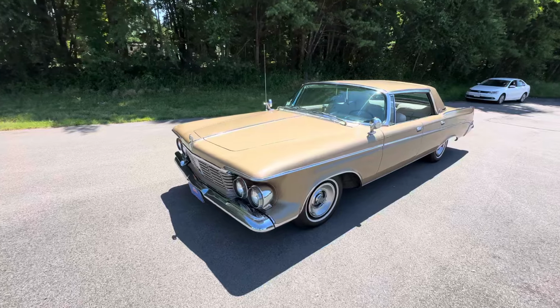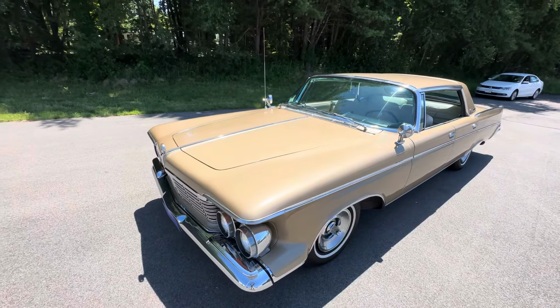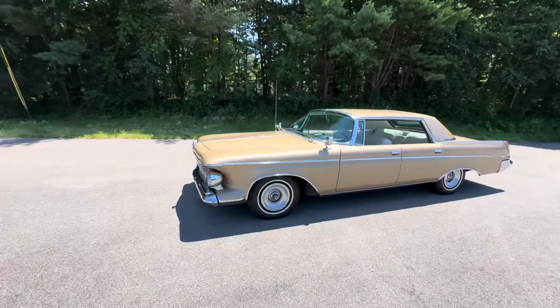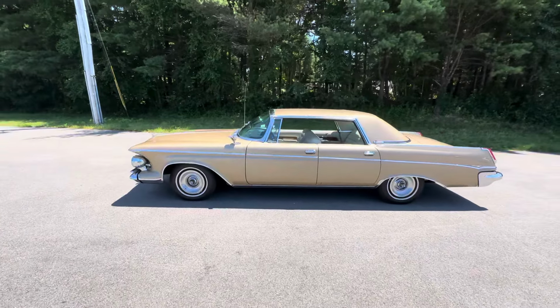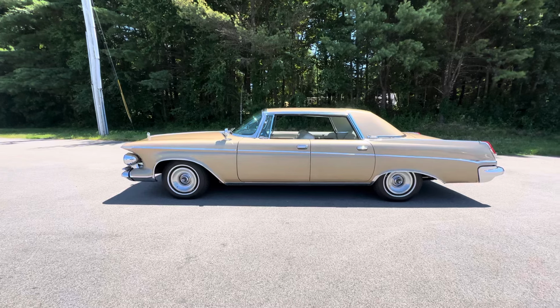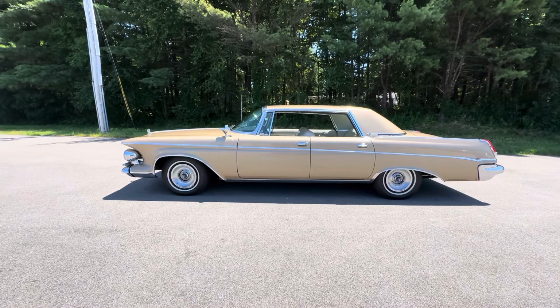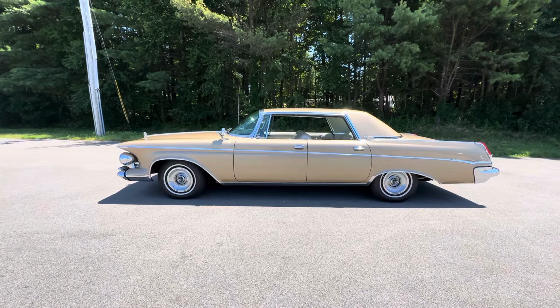Don't get the same respect those cars do, so it keeps the values more affordable. And I like them far better. Not that there's anything wrong with those two models, because those are beautiful cars in their own right, but I've always been a fan of these underdog Imperials. Because they're an underdog, they're far more affordable, and again, you'll be the only one at the cruise night or the car show with one. Here we have a beautiful surviving turnkey example for just $23,900.